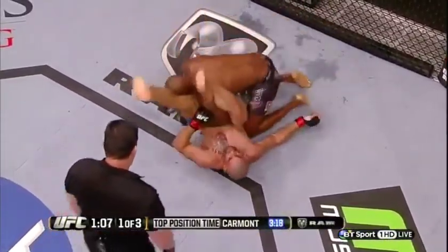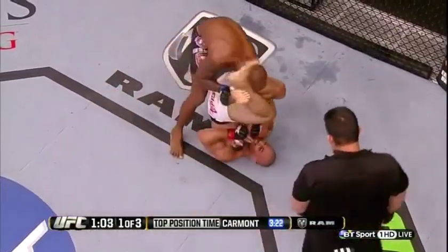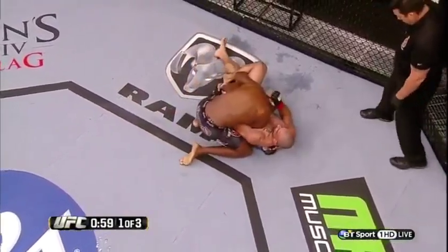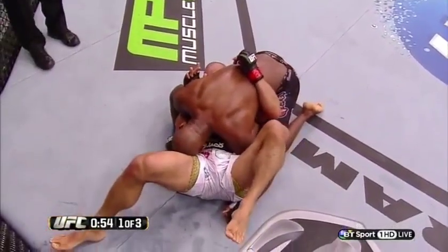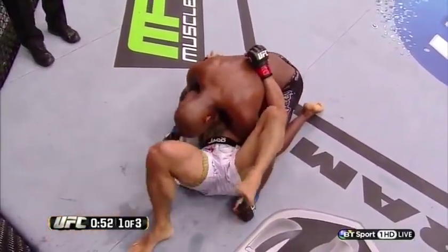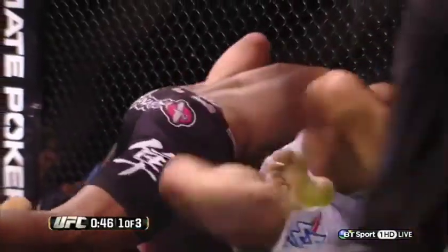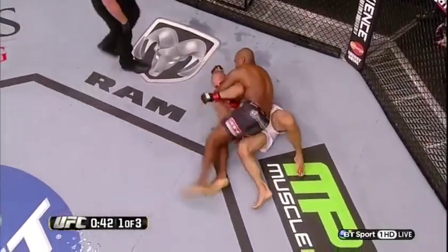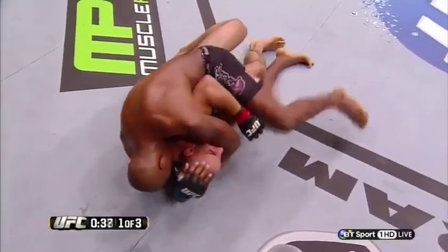Look at this. Making an attempt. Position. Looking for an omoplata, locking the arm. Got the wrist in the wrong position. Oh, hammer fist. Yeah. Carmont with some heavy ground and pound. Yeah, you can tell that Costa, although he has trained very hard in his grappling, he's missing a couple of steps. When he went to get to that position, he didn't immediately push that arm over to the side, where he would have to be in order to get that shoulder lock. And Carmont just heavy on him here. Inside control.